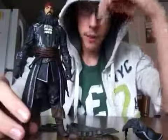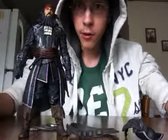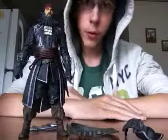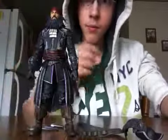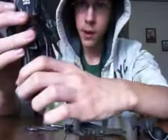Here we have Blackbeard in all of his beardiness. Wish I had a beard. Not. Beards are weird. But it's very detailed, nice everything. Nice little whatever that is. Looks kind of like the figure.